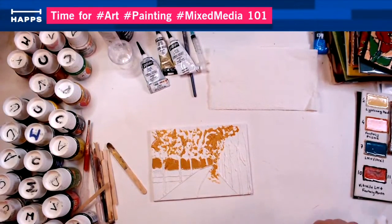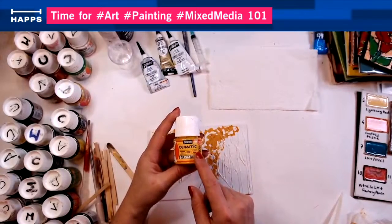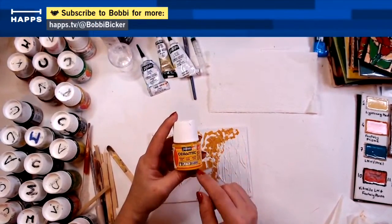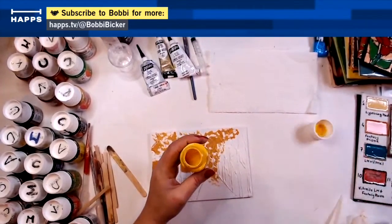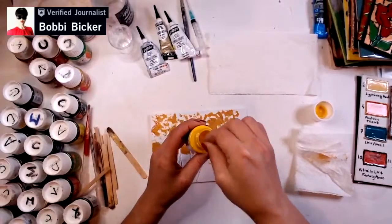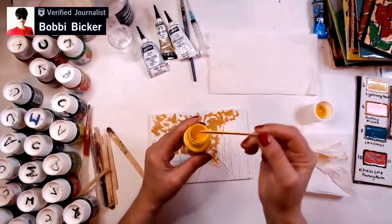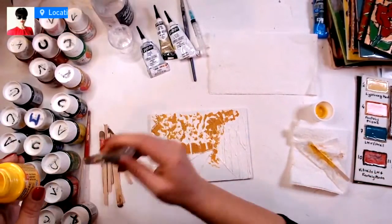Okay, so now I'm going to grab some yellow, but my yellow is a ceramic paint. Okay, so here and there, I'm gonna drop in some ceramic. So I'm gonna grab the same stick, I cleaned it on this side, and I'm going to mix it, okay? Now I'm going to leave my stick here. And for this, I'm going to grab one of my pipettes.